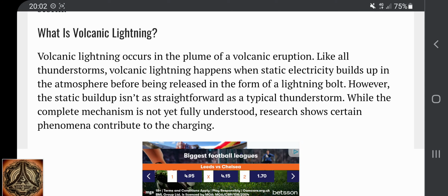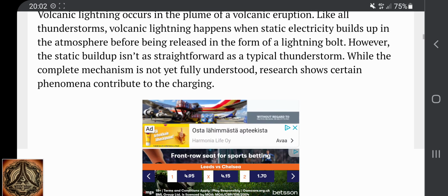Like all thunderstorms, volcanic lightning happens when static electricity builds up in the atmosphere before being released in the form of a lightning bolt. However, the static buildup isn't as straightforward as a typical thunderstorm. While the complete mechanism is not yet fully understood, research shows certain phenomena contribute to the charging.